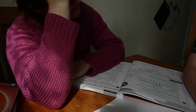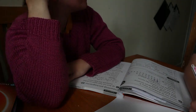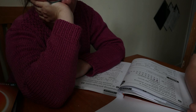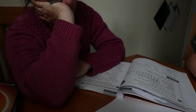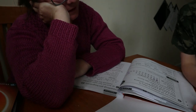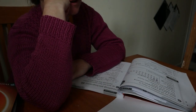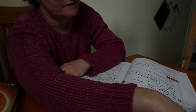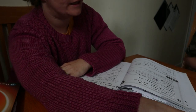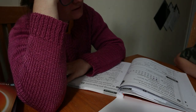25 take away 18. Okay, go on then. So 5 take away 8, can you do it? No. No, so you'll have to borrow one from over here, won't you? So cross out the 2, one line straight through it. So you've borrowed 1, put it here next to the 5, that makes it 15. Yeah, 15. Because this is the 10, then put a 1 here because we've taken 1 away. That's it. Okay, so what's 15 take away 8?